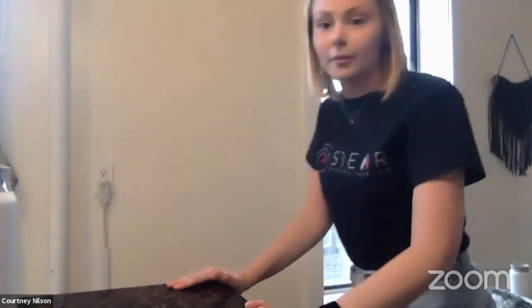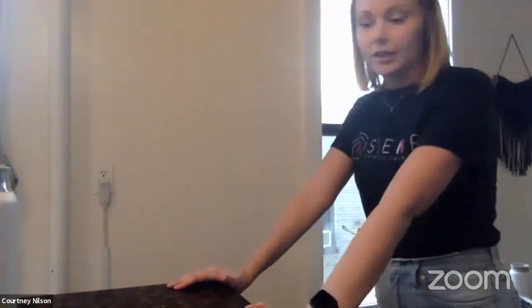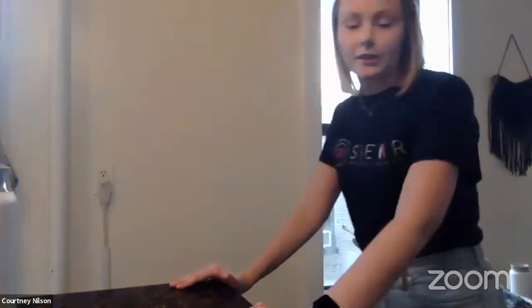Once they're done with the wall and they think this is good, you can then lower the area where they're going to do their push-ups. So I have a counter right here. This would add a little bit more pressure onto those wrists, right? Going down and up, nice, slow and controlled motions.